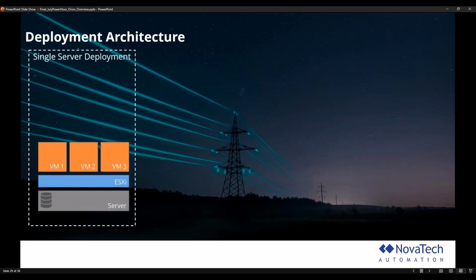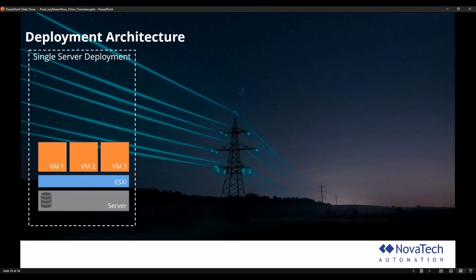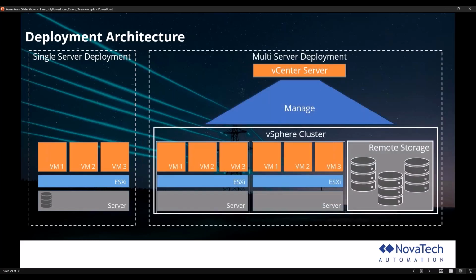So in terms of deployment architecture, there are a couple different ways you could deploy this. A simple one is a single server deployment. So you have one physical server, it has just a hypervisor running on it and some number of virtual machines. A more complex system would have a management system for multiple servers running in what's called a cluster.